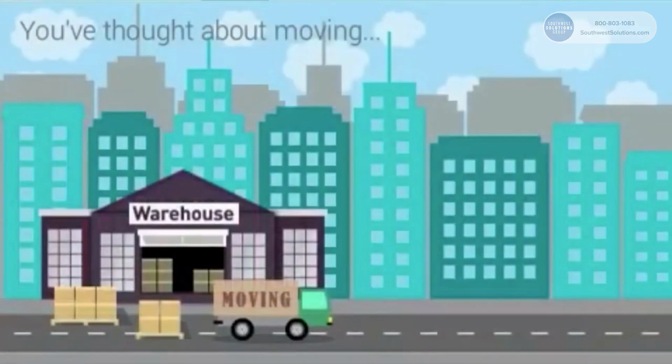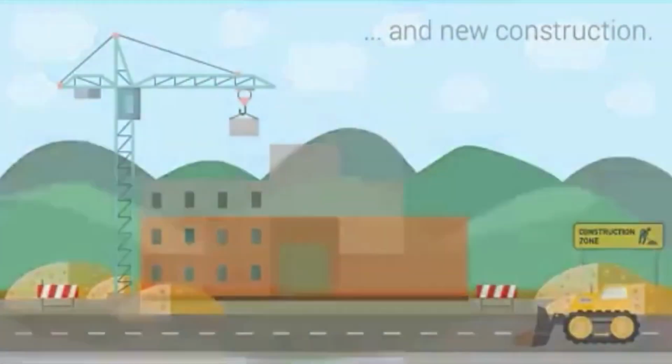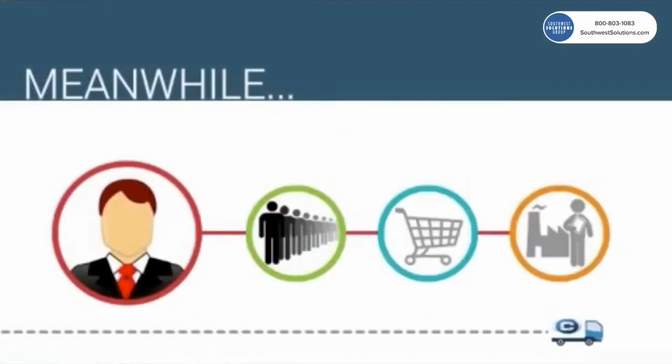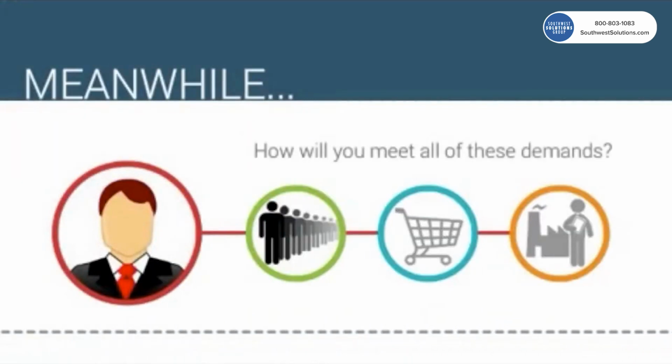You've thought about moving and new construction, but the expense is huge, and the downtime will only put you further behind. Meanwhile, you have customers waiting, orders to fill, and employees who need a place to work. How will you meet all of these demands?